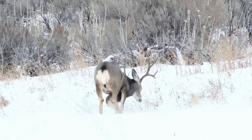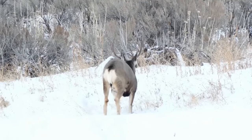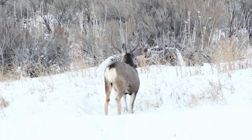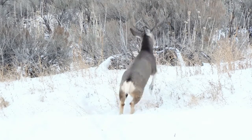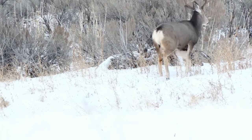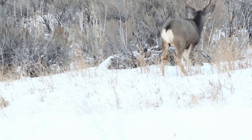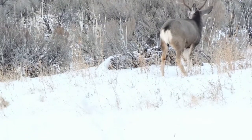He's one of my favorite bucks. He's not huge by any means. He's just an average 4-point, but he's one of my favorite bucks. He's cool. He's a survivor. And he's about ready to see this other little buck that was behind him.